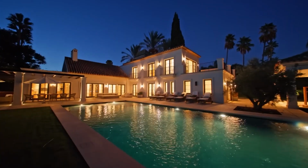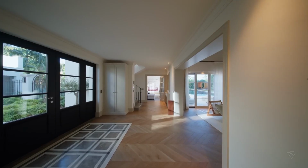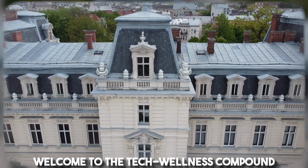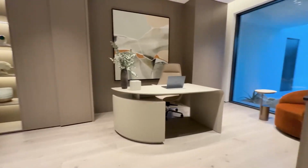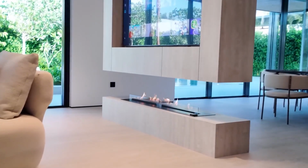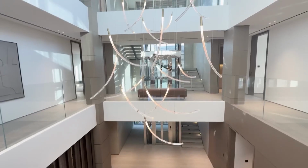Now imagine stepping into a mansion where luxury isn't just seen, it's felt in every breath, every light, every movement. Welcome to the Tech Wellness Compound. Here, stealth wealth and cutting-edge technology combine with human performance design, creating a home that operates like a high-performance laboratory while feeling effortlessly serene. The architecture is minimal, almost monolithic.